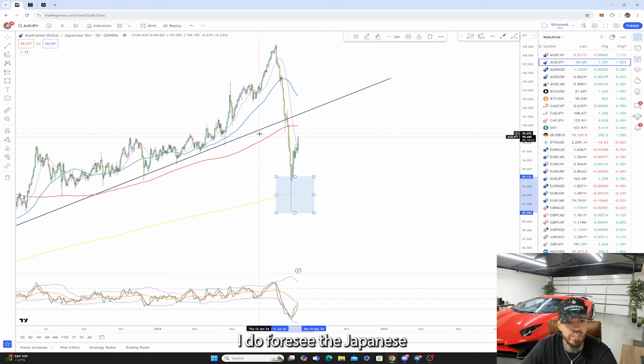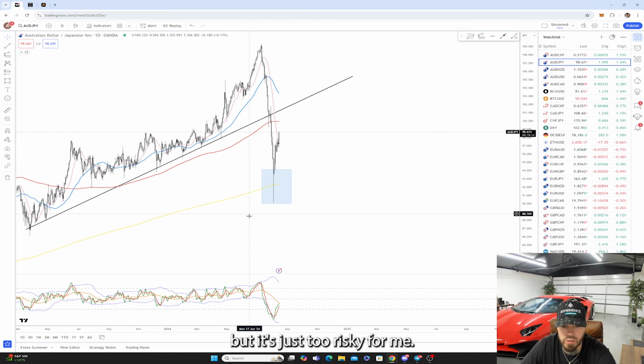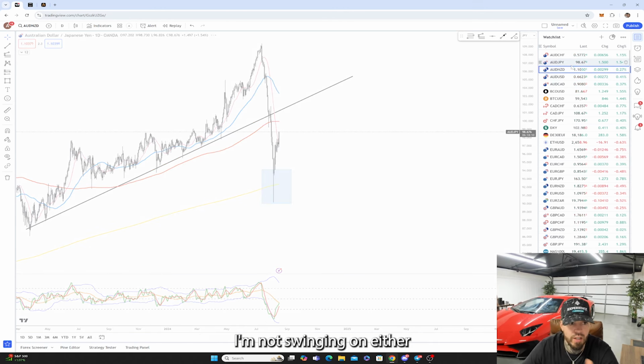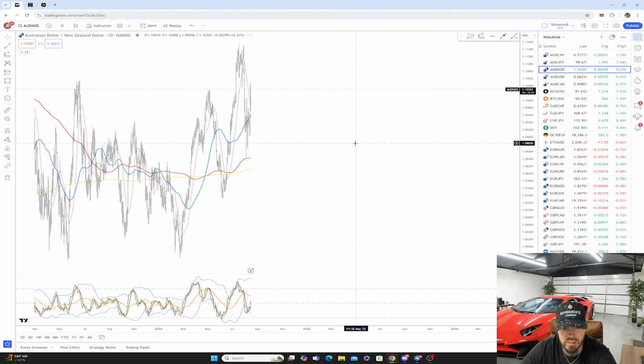I do foresee the Japanese yen falling some more. So I do think you could see this come down, but it's just too risky for me. This is showing me there's too much potential for it to go either way. I'm not swinging on either side of the fence right now with that. So I don't like that. AUD and NZD. Let's look at this.